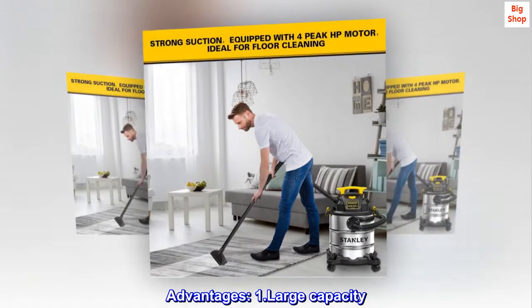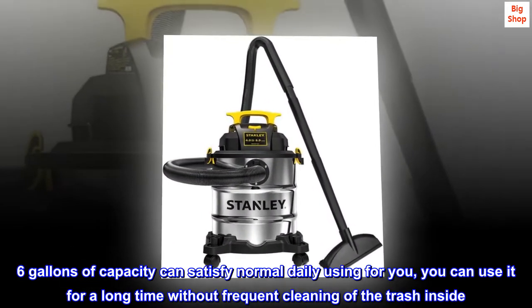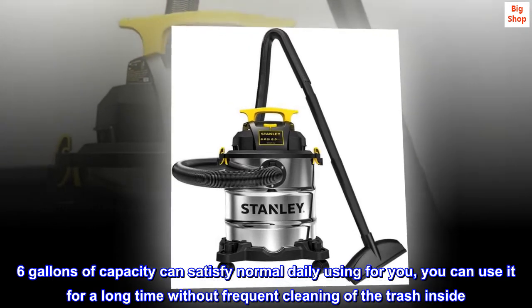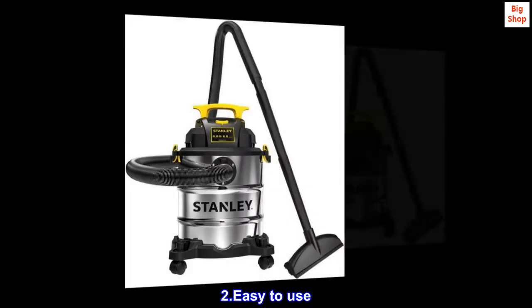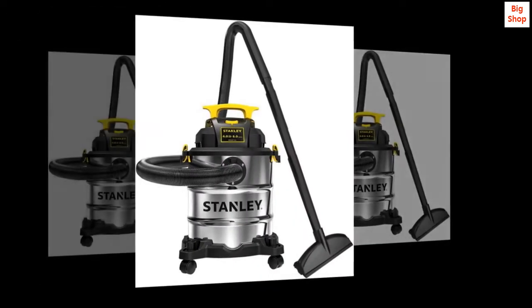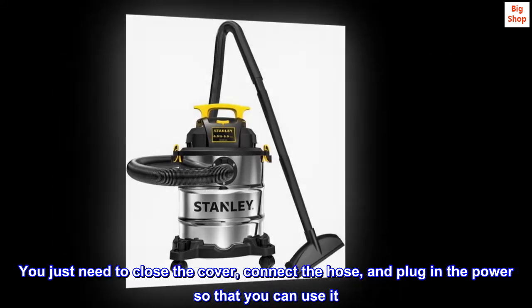Advantages. 1. Large capacity. 6 gallons of capacity can satisfy normal daily using for you. You can use it for a long time without frequent cleaning of the trash inside. 2. Easy to use. You just need to close the cover, connect the hose, and plug in the power so that you can use it.